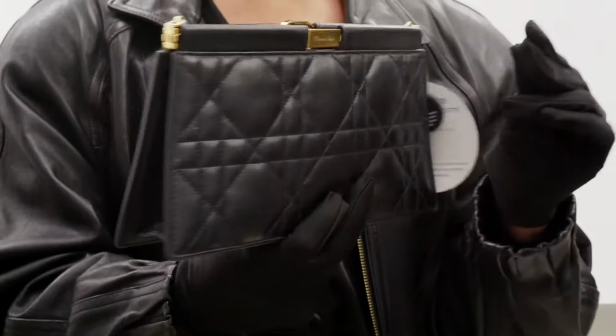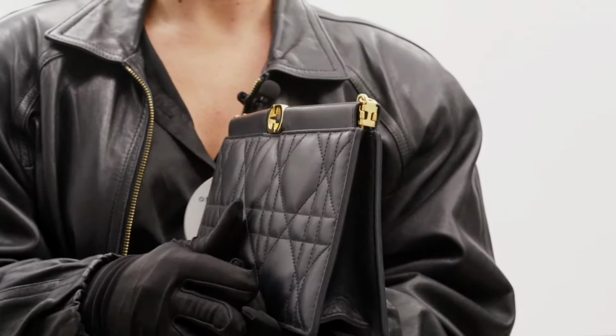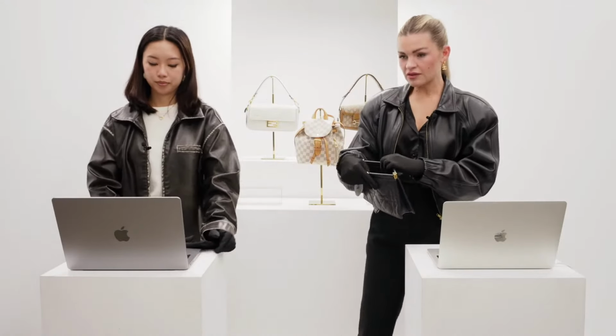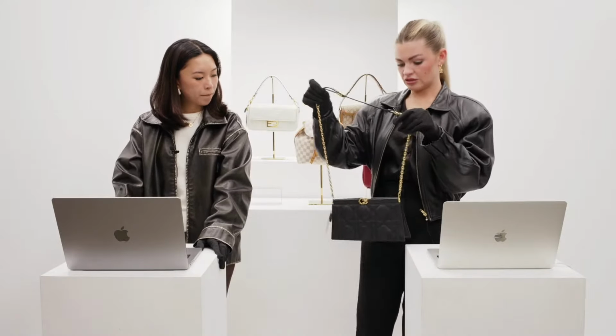The quilting is still really nice and puffy on that. You can kind of see those quilts on the back and on the front. They're still really nice and puffy, which is always really important to me. And then you have some card holders on the inside that are a little bit stretched out, but it also comes with an adjustable strap and then, of course, the chain as well.